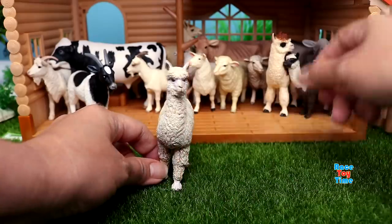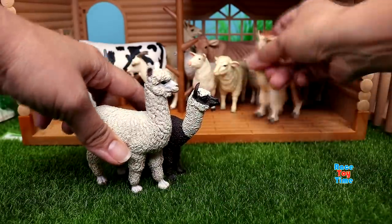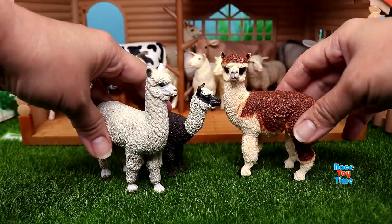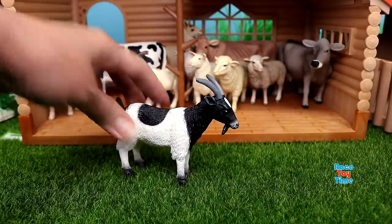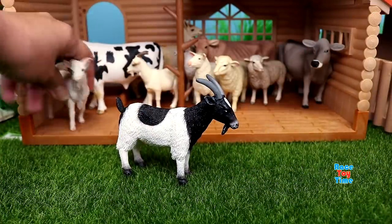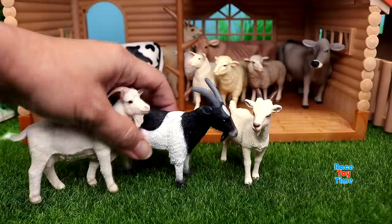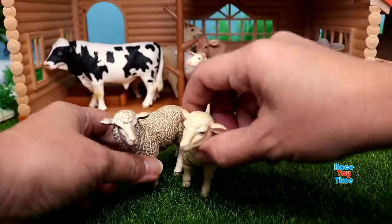Here's an alpaca. We also have more alpacas. Here are some goats. Some sheep.